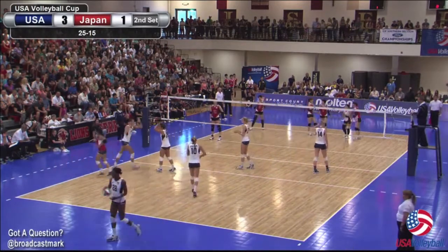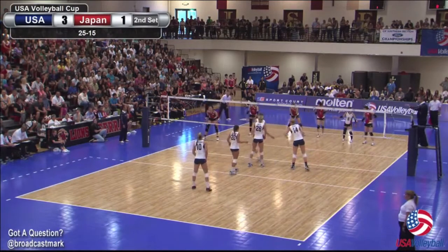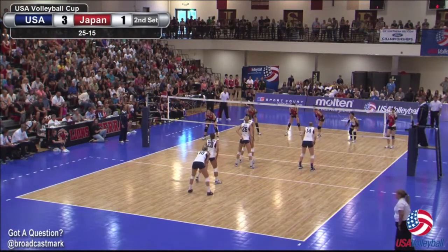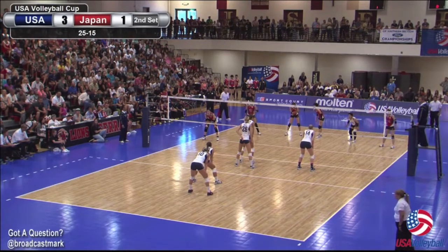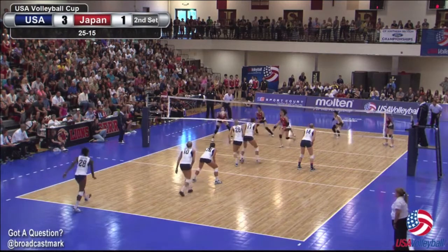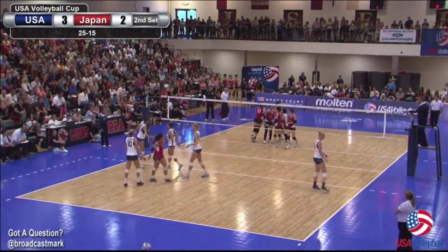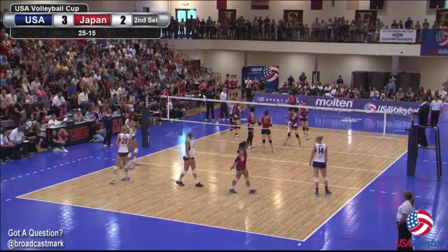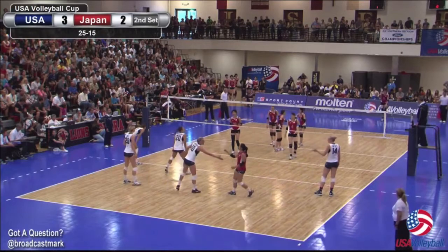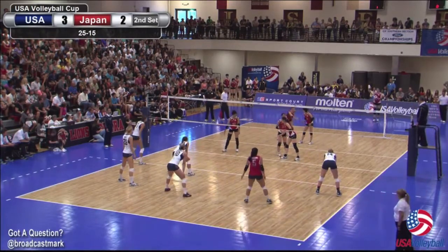Talked about Japan's resiliency last night. Japan was up big time, 23-17 in set number 2. The U.S. came back to win that one on a 9-1 run. I thought Japan could have just given up, but they came back to dominate set 3 before the USA took a hard-fought set 4. So both of these teams proved last night, one right after the other, that neither will give up at any point. The set's never over. The match is never over.